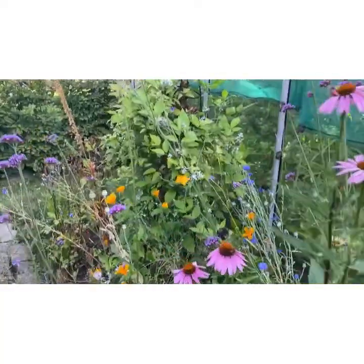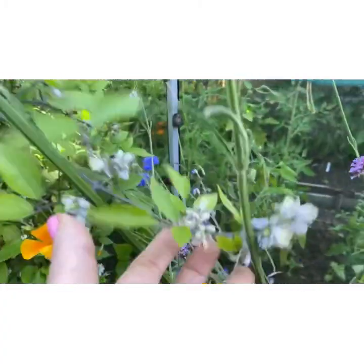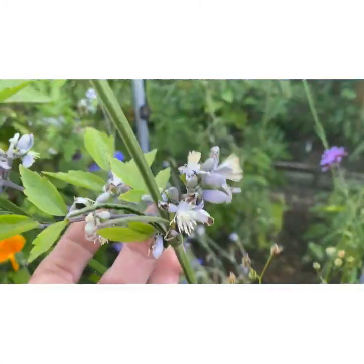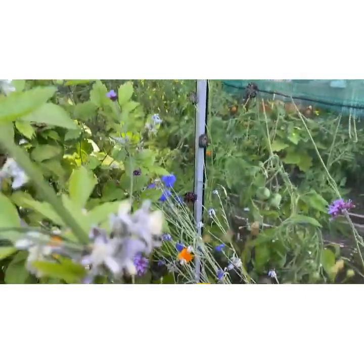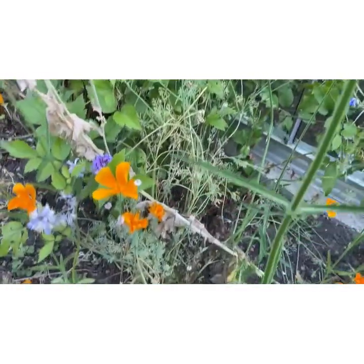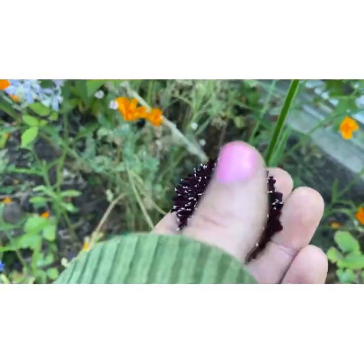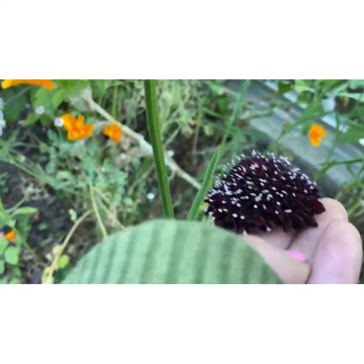Some more echinaceas, Californian poppies. This is a really pretty clematis. I'm not sure what it's called. It begins with a P. Prevokia or something like that. Some cornflowers at the back there. And I love this one. This is scabious. Black scabious. Like a pincushion. Absolutely gorgeous.